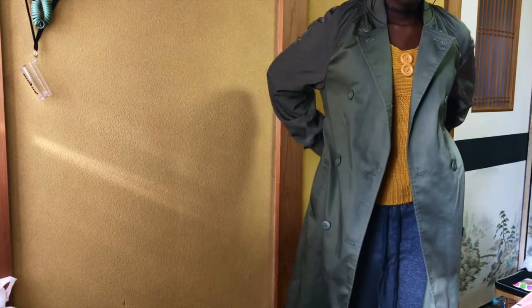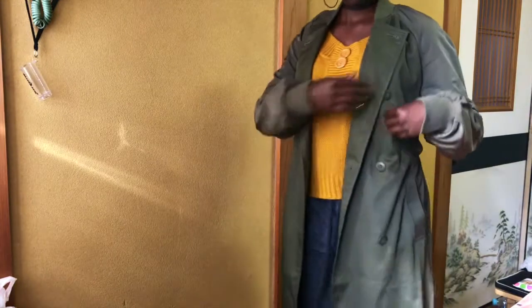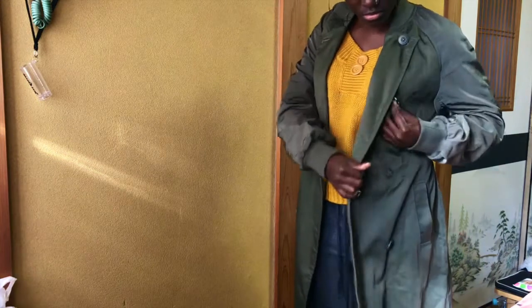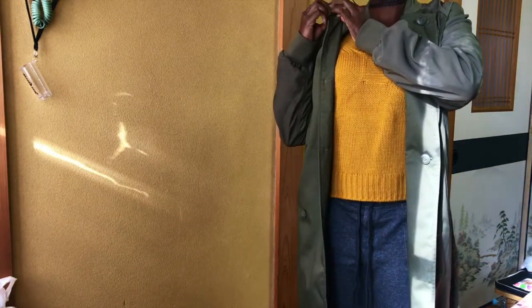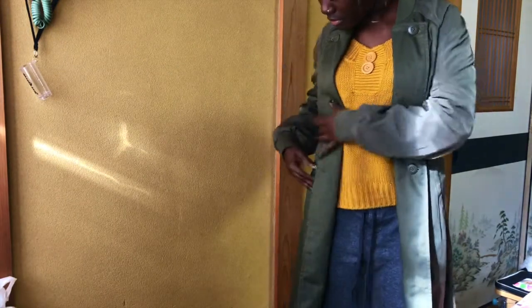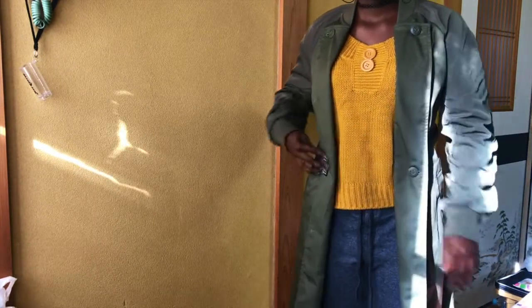So how I like to wear this is that I would tie the back, and then the collar, I don't know what you call this, both sides, that thing right there, what you see me doing, I would button both sides, and it just gets that sleek parallel thing going on for it. Some people think that trench coats are creepy. But I think trench coats give me a more independent feel. I don't know why, but it does.